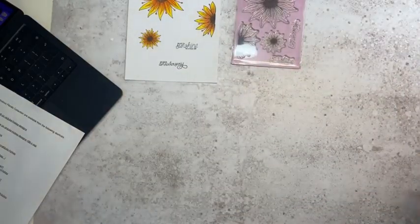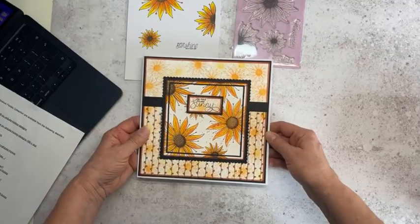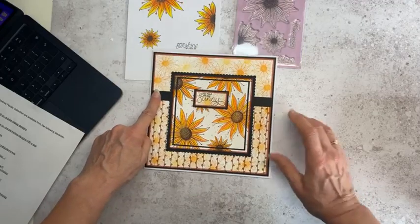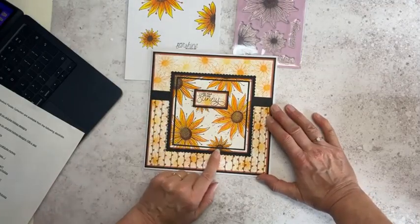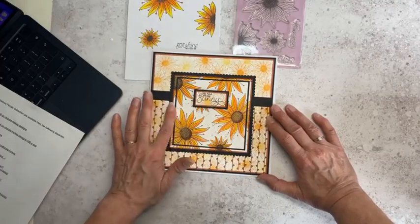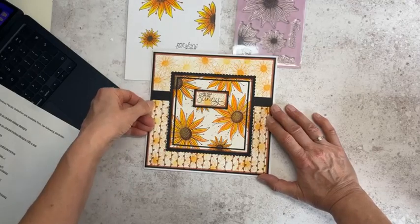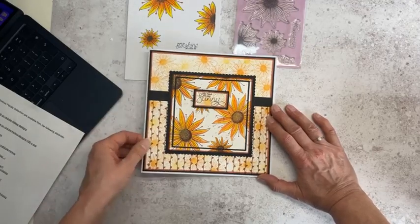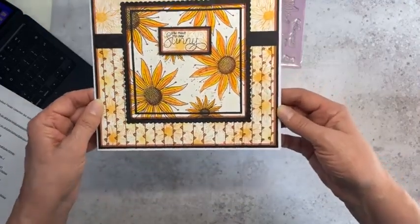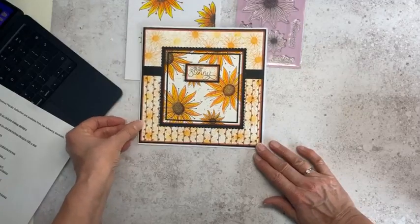And I'm going to start with Hazel's beautiful one that she's done here. She's used the little sunflowers in the background. We've got the big ones and some little ones in her centre piece. This is the original Layers, Frames and Banners square die. I love how she's used the border again and just picked out those hearts with the colour. Isn't that lovely? Absolutely beautiful.